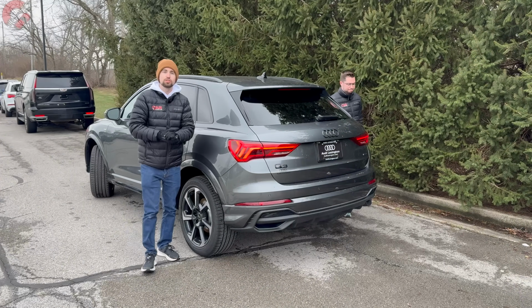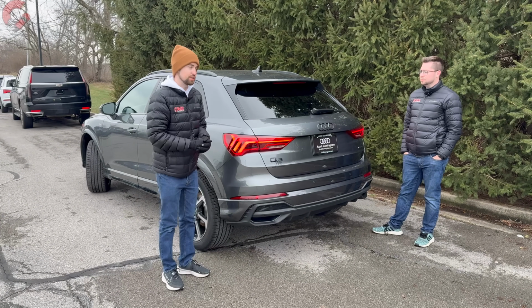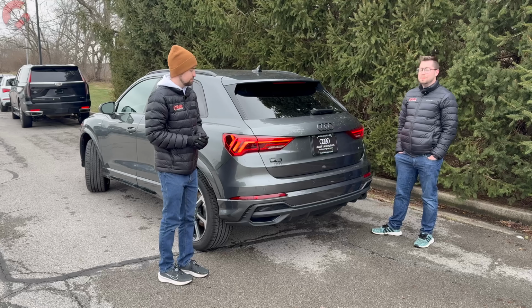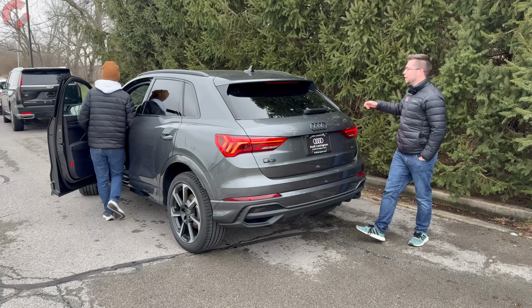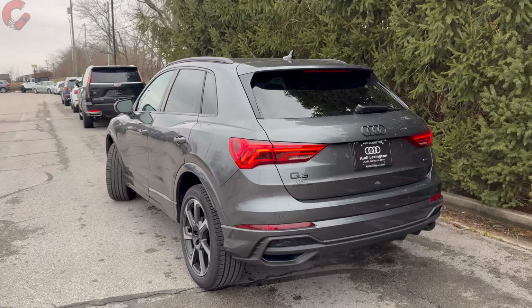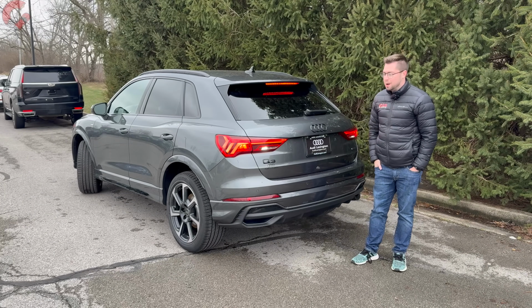And then moving around to the back, the Q3 continues to have that junior Audi SUV look. Yeah, it really looks mostly the same as all the other products, which certainly is a good thing, especially if you're going to be on the cheaper end. We have a spoiler up top. We have a rear wiper. All of our logos are going to be blacked out because we have the Black Optic Plus package.